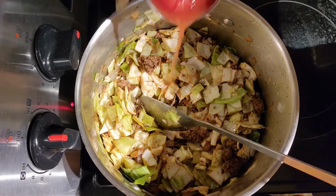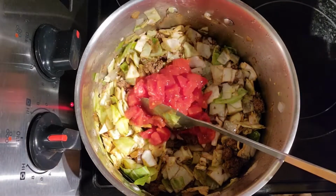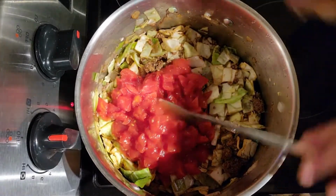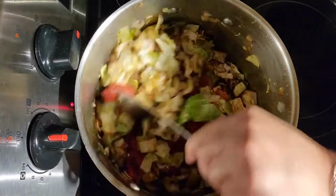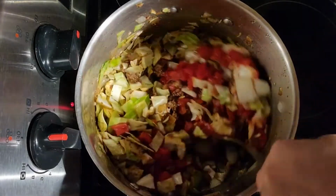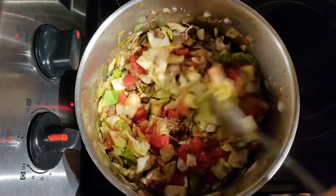Now I'm going to add 2 cans of diced tomatoes. Stir that in. Normally I wouldn't stir it after each ingredient. I'm just showing y'all what it looks like as we go along.